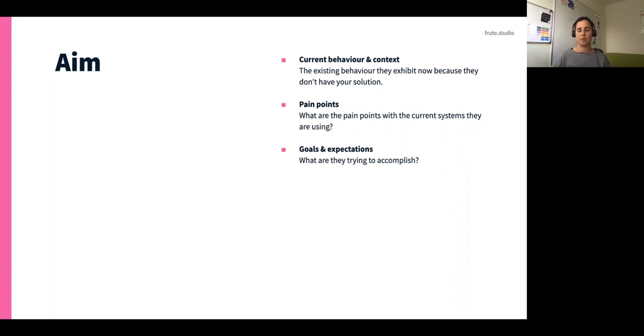Goals and expectations. So what are they trying to accomplish? Everyone who accesses the system has a task in mind to accomplish. They are trying to achieve something, and that's what you need to keep in mind all the way to make a streamlined experience.